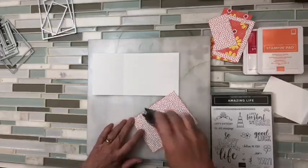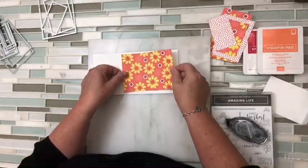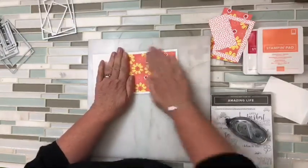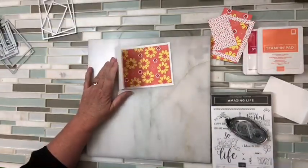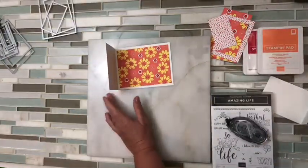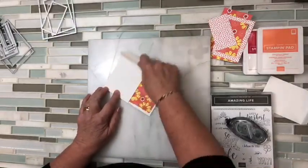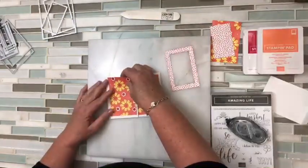Come on, little snail. All right, this is going to go right here. And then this one, I need my bone folder. This is going to go here.